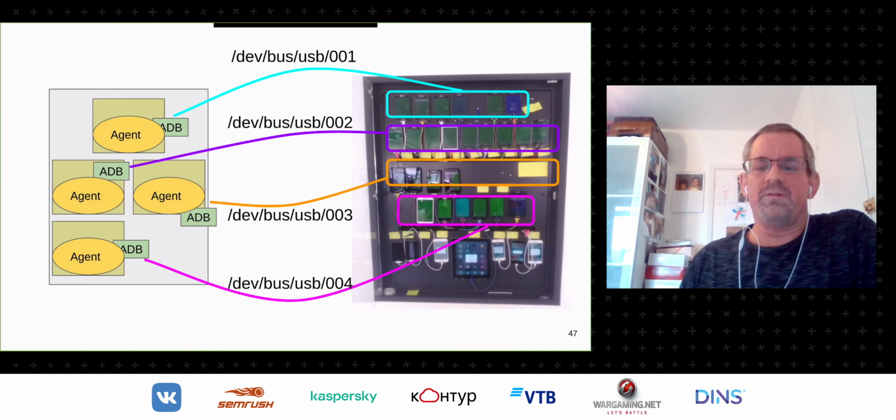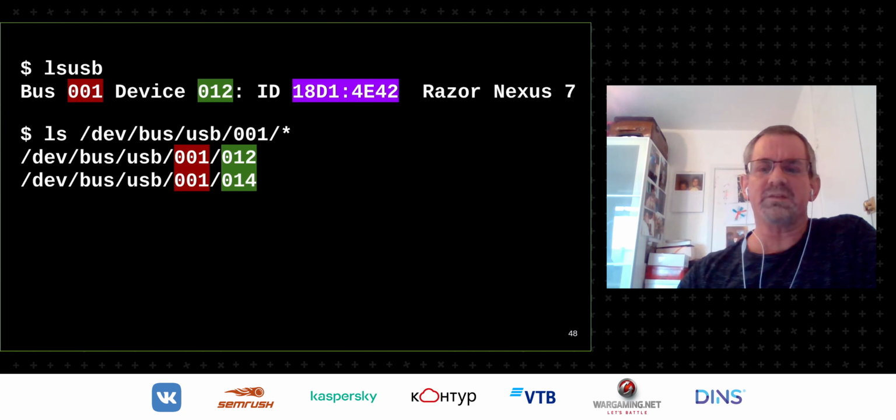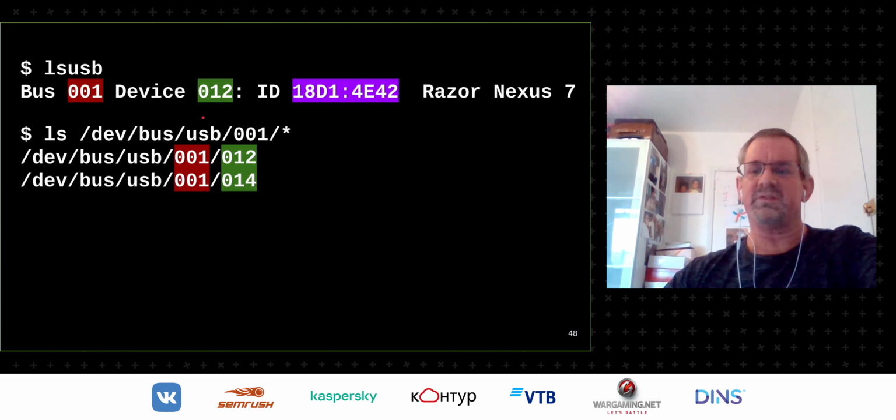Where things became more involved was when we added a fifth agent for Motorola phones because we'd run out of USB buses on the host. So here's a third way to list USB devices. You can see how it makes explicit the red USB bus and green device serial numbers in the listing from the other slides. I'll point out this purple USB device ID there. All USB devices have these.